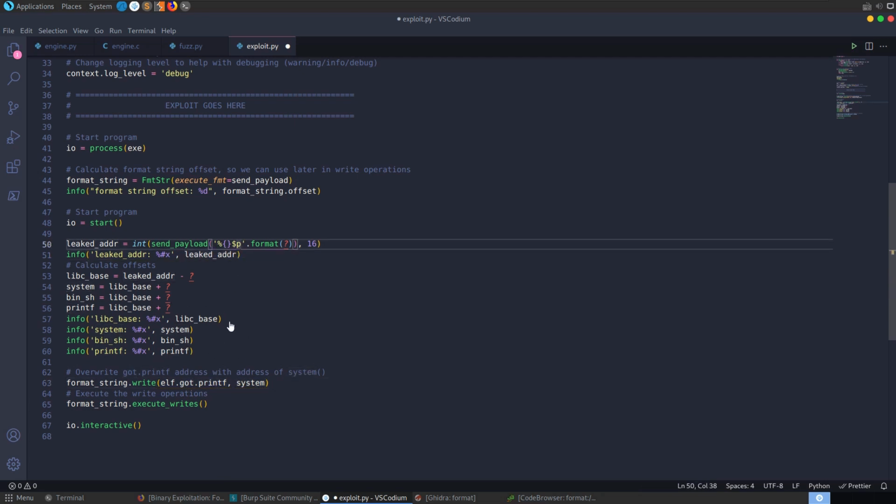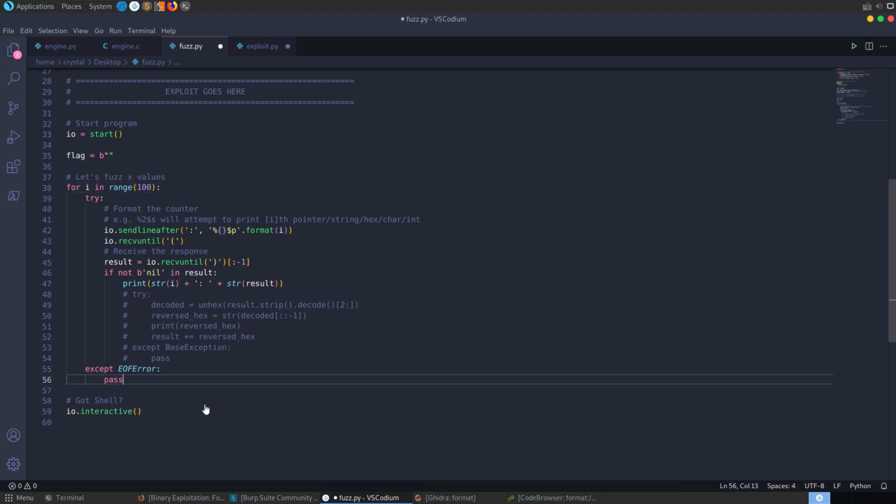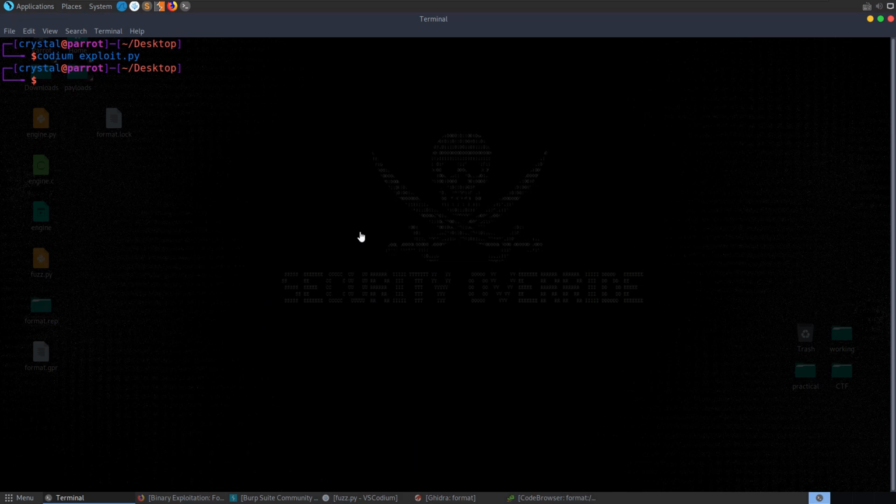So how are we going to leak this? Well, here you can see that we're trying to calculate some offsets. We've just put some question marks in here at the moment. Let's go back to our fuzzing script, and I'm going to comment some of this out again. I'm going to run this to 100. Take this out as well. And I'm going to run this with GDB this time.